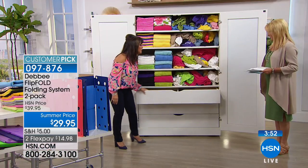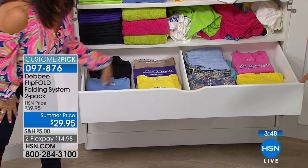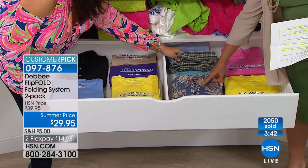Look at these drawers. You are gonna be blown away. Oh, look how nice. You're gonna be able to see absolutely everything that you have. See, look, and this is actually a man's button shirt. Exactly. It looks like it came from the dry cleaners. It does.